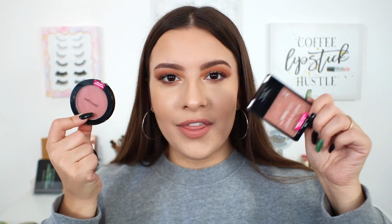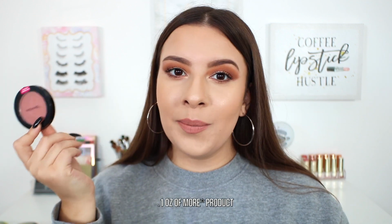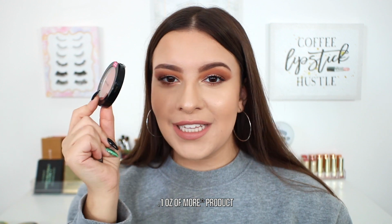Although it looks smaller than the old original packaging, you are getting 0.1 ounces more product, which isn't a ton, but at least you're not losing any and you're gaining a little tiny bit, which I think is such a good deal. Again, I've seen these for $2.99, $3.49.